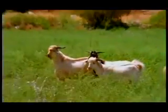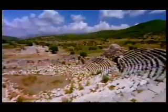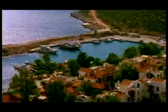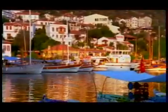Continuing eastward, Patara has a fine cream-colored sand beach 18 kilometers long. And the ruins of the ancient city where Saint Nicholas was born. Nearby, Kalkan and Kaş are small resort towns situated on fine natural harbors, now dotted with pleasant open-air restaurants.